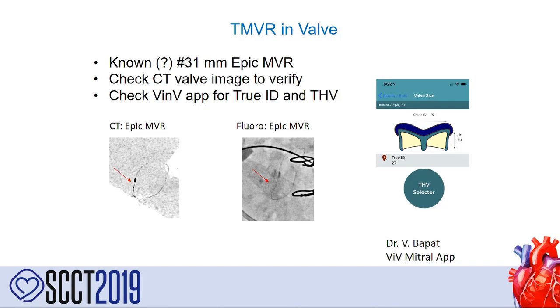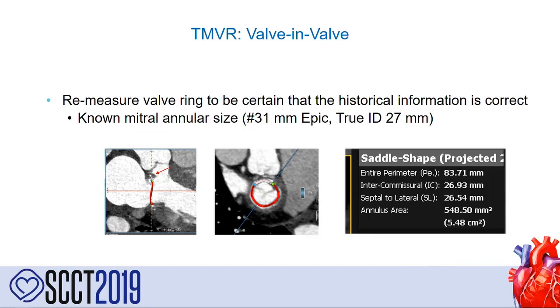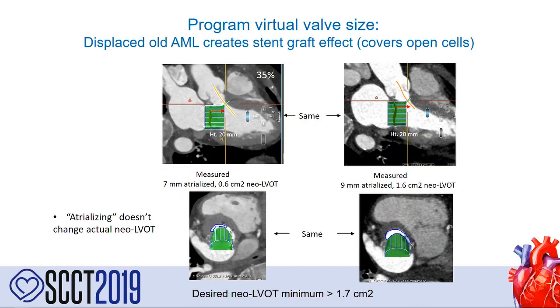And in this case, with a 31-millimeter valve, an EPIC valve, which means you don't see the struts very well, the true ID is 27 millimeters, and by looking it up and looking at the area, a number 29 Sapien 3 would be a valve I'd put through that. And here we just recheck to be sure that the actual historical information is correct, and it was. Then you program in the virtual valve size.